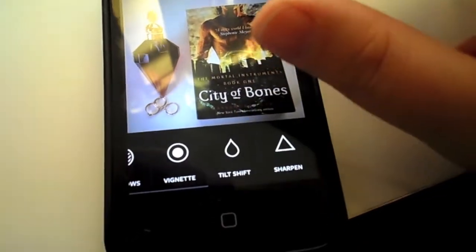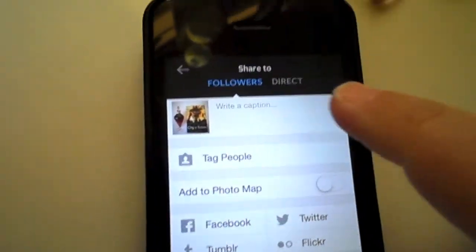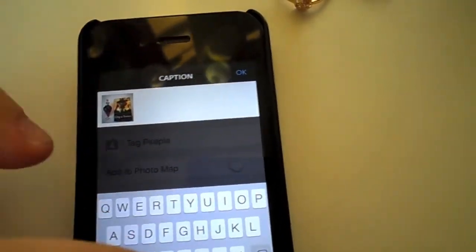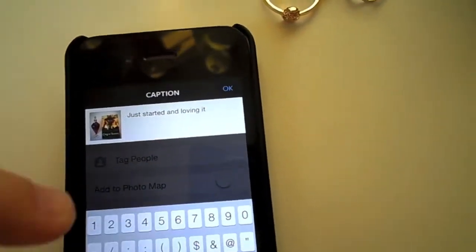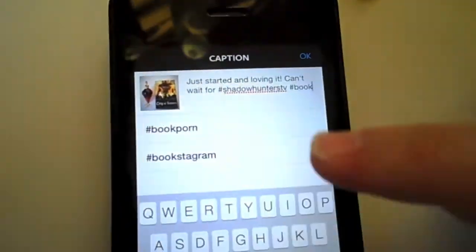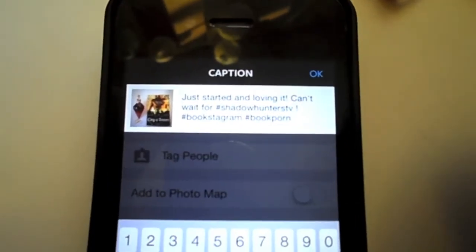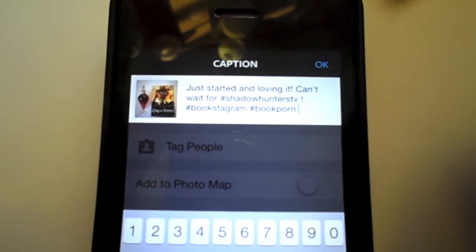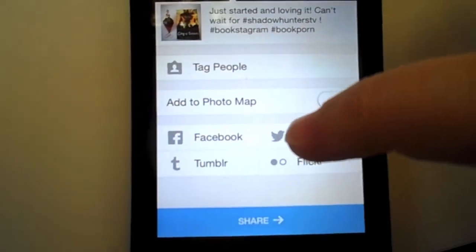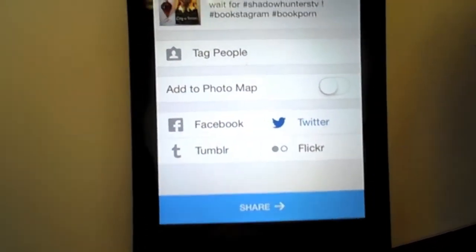Okay, so I'm done with that. I'll go to next, which is where you write your captions. Okay, so what will I write? So just started and loving it. Can't wait for hashtag Shadowhunters TV, Bookstagram, book porn. You can also link it to your Twitter, Tumblr, Facebook and Flickr. I'm just going to link it to my Twitter.